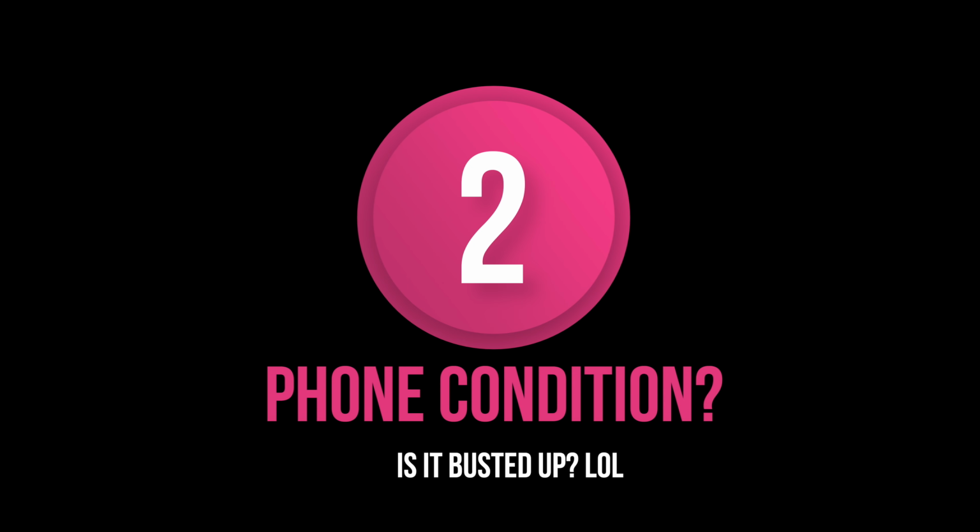In my opinion, if you're still using an iPhone 5S or 6, or maybe even older, it's time to consider upgrading. Do you have to get the latest and greatest? Hell no. Anything newer will most likely be perfectly fine considering whatever your budget is. Most mobile phone providers have newer iPhones that cost little or nothing to you. More on that in a couple minutes. Just keep watching. Number 2, what's the condition of your phone?